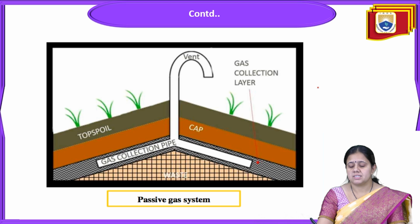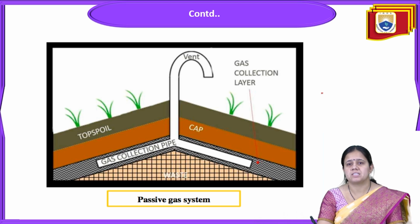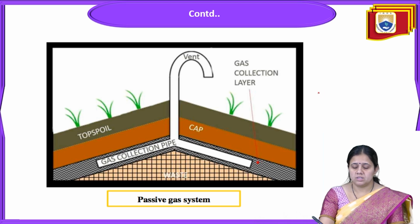You can see this is the picture of the passive gas collection system. This is the vent, where the system operates and where we will collect the gas.